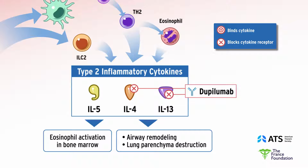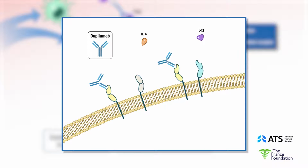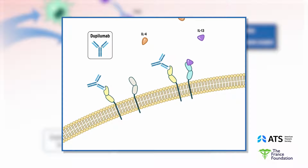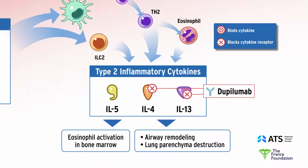Dupilumab is the first biologic approved for COPD. It's indicated for adults with inadequately controlled COPD and an eosinophilic phenotype. Dupilumab binds to the IL-4 receptor alpha subunit, thereby inhibiting signaling of IL-4 and IL-13, two key drivers of type 2 inflammation. In clinical trials for COPD, dupilumab reduced exacerbations by 30 to 34% and improved lung function.